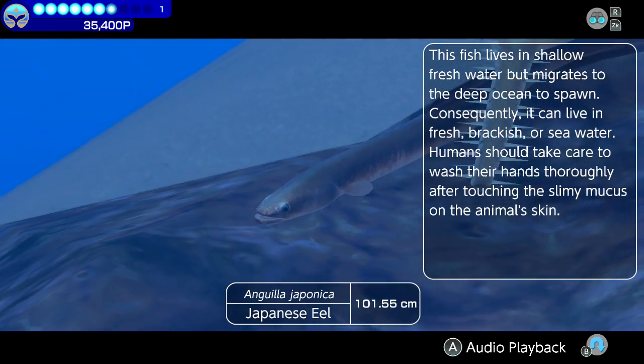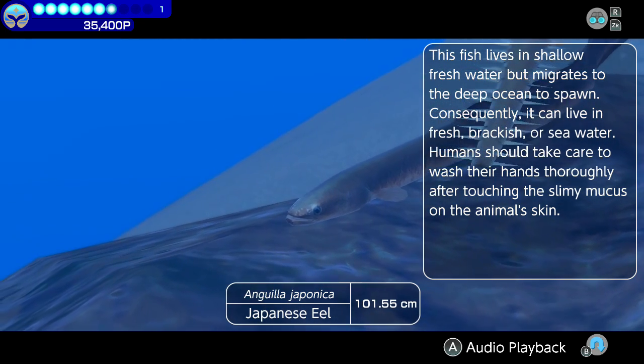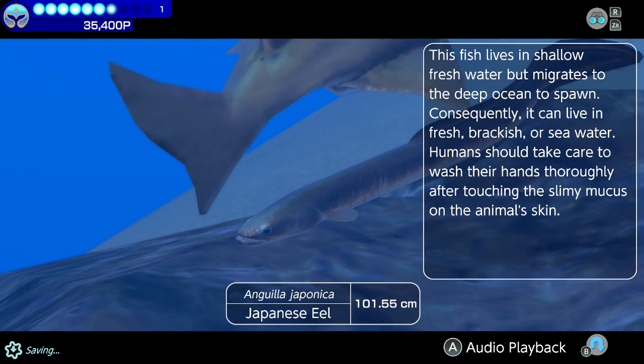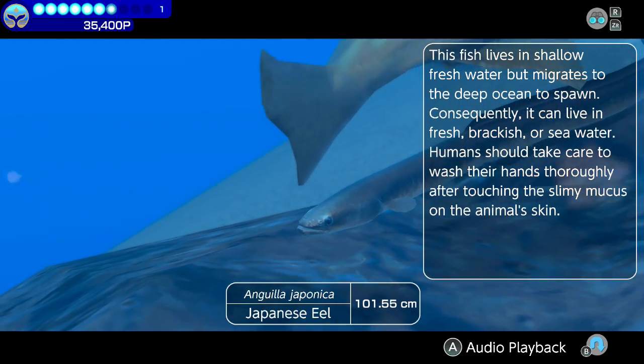Japanese eel. This fish lives in shallow freshwater but migrates to the deep ocean to spawn. Consequently, it can live in fresh, brackish, or sea water. Humans should take care to wash their hands thoroughly after touching the slimy mucus on the animal's skin.